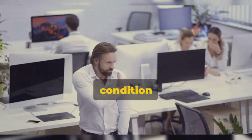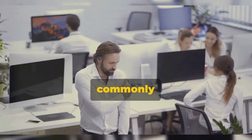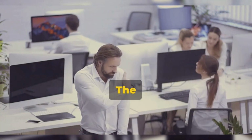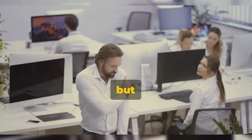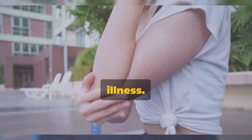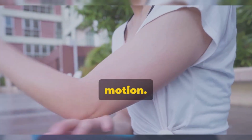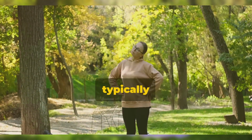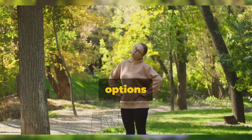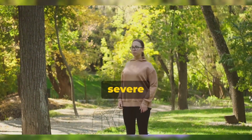Frozen shoulder is a condition that affects the shoulder joint, causing pain and stiffness. It commonly occurs in people aged between 40 and 60 and is more prevalent in women than in men. The exact cause remains unknown, but it's often associated with a period of immobility due to injury, surgery, or illness. Symptoms include a gradual increase in pain and a decrease in the range of motion. Early diagnosis is key, typically involving a physical examination and imaging tests. Treatment options range from physical therapy and medications to surgical intervention in severe cases.